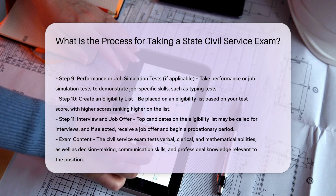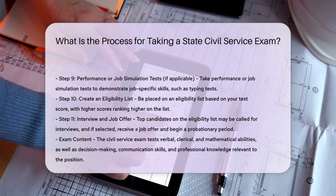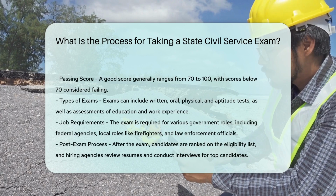experience. Step 9. Performance or job simulation tests, if applicable. You might need to take performance or job simulation tests to demonstrate your skills in relation to the job. Examples include typing tests or other job-specific tasks.